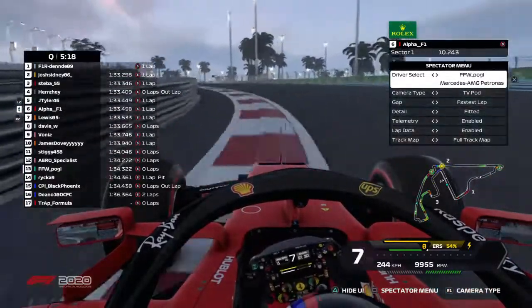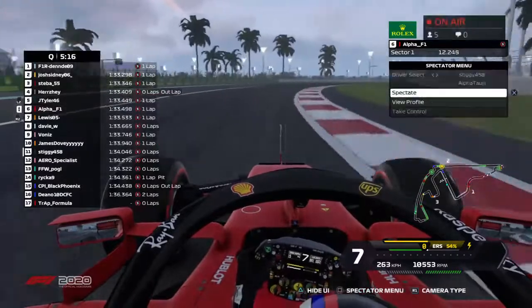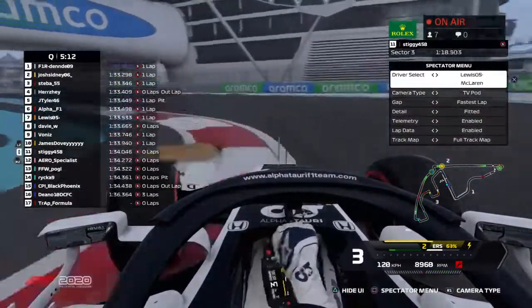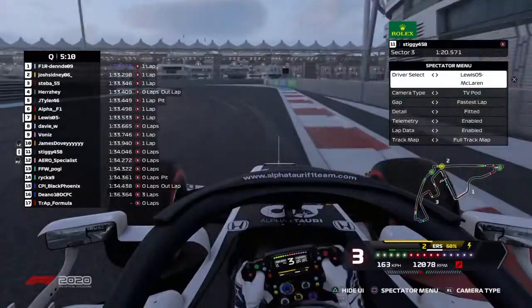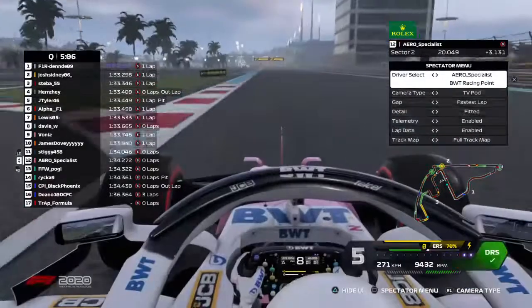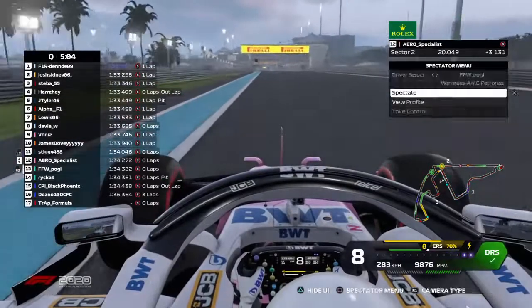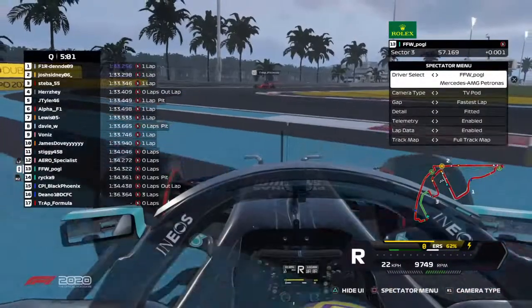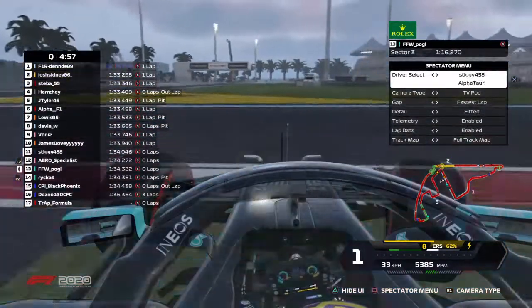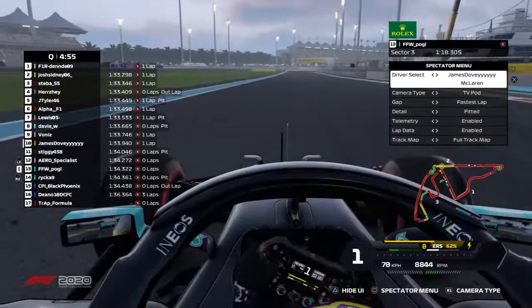Very good lap there. Just going to try and find somebody who's on. Like Stiggy is coming through the final sector right now in the Alpha Tauri. Can they improve to beat their lap time as they do invalidate? Oh, we have got a Mercedes currently sat off track. Okay, that is not very good at all.